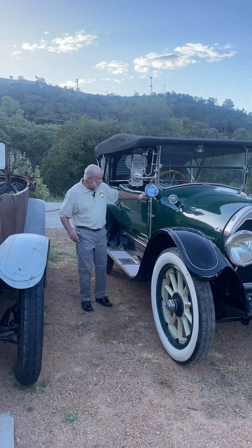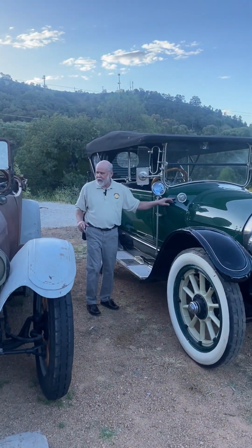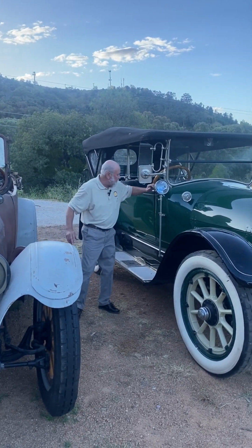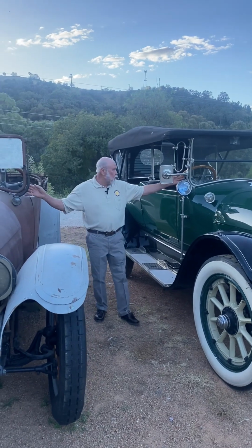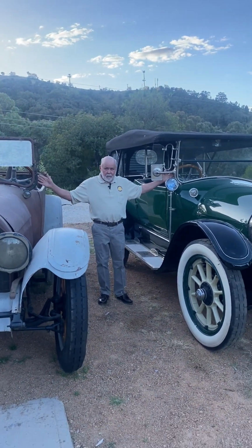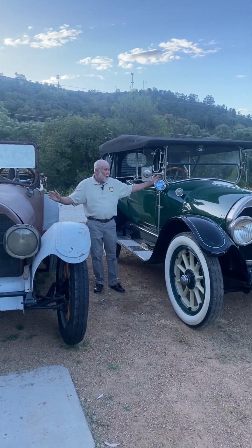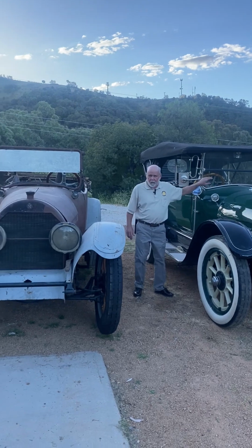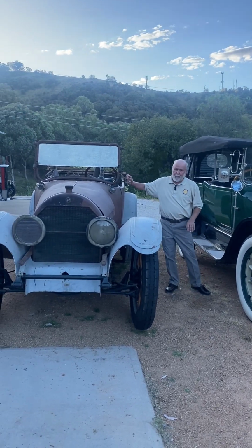If you look at this cowl, this is a very different shape to this. This has got a nice flat curve where this is sharp and comes up. If you look at the windscreen, and if you stand back 20 feet, you would say to yourself, these windscreens are the same. But I can tell you, if you measure them, this windscreen is 3 inches wider than this windscreen.